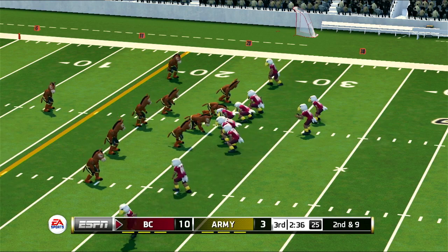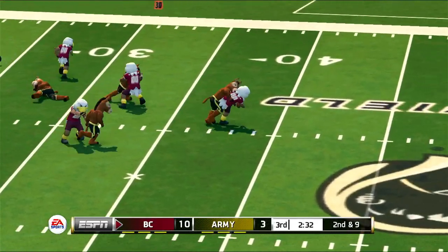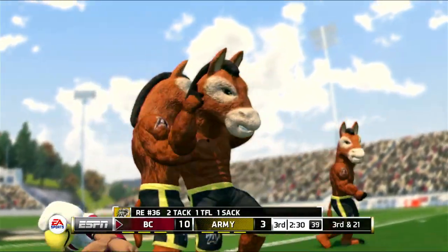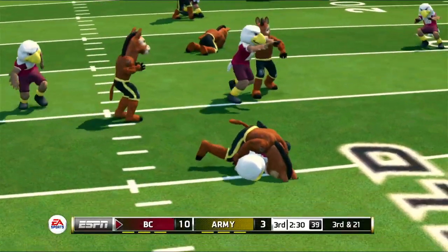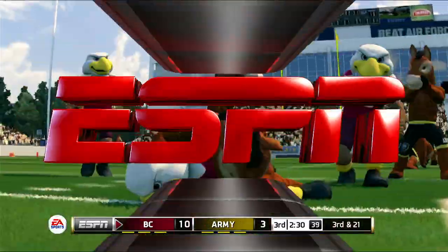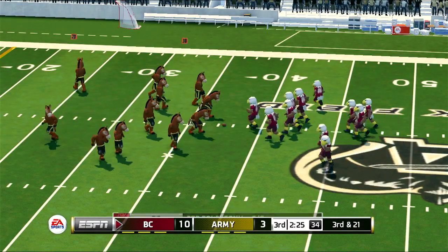Boston College is up a score. And they get the sack. Absolutely perfect call by the defensive coordinator. He brought just the right amount of pressure from the right direction, and it seemed to confuse the offense. 3rd and long here, and they hope to convert another one and keep this drive going.